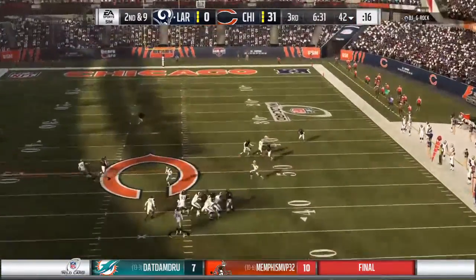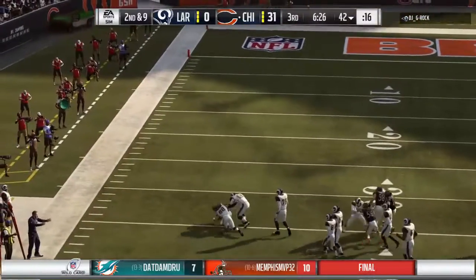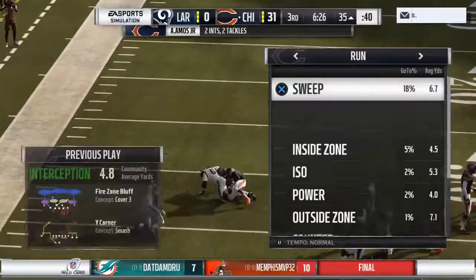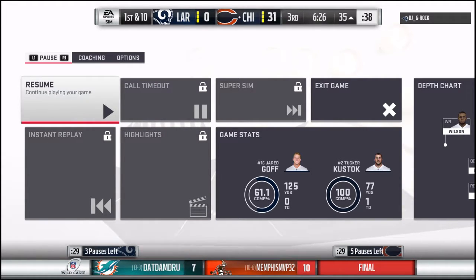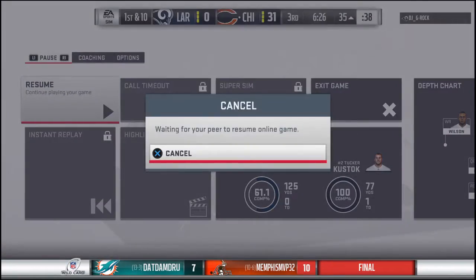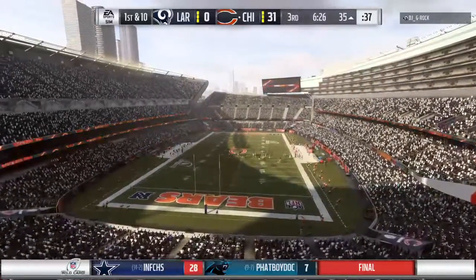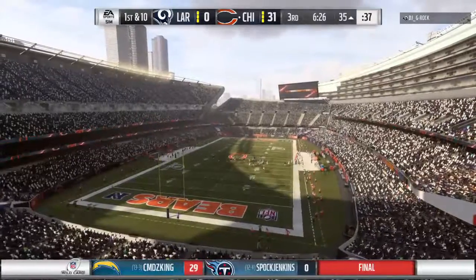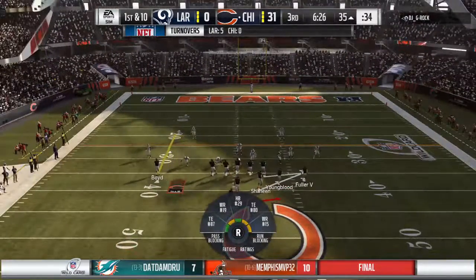On 2nd down, here's Goff. And my goodness, another interception. Adrian Amos with a pick. And the return here is stopped at the 35-yard line. Ball up to the 35 now as they come up on 1st and 10.